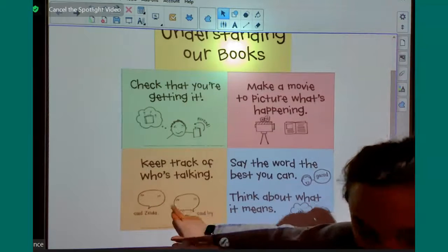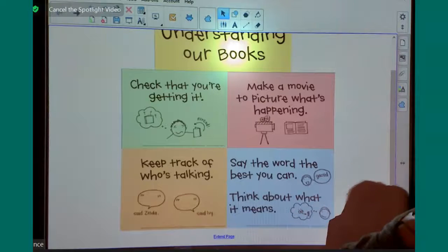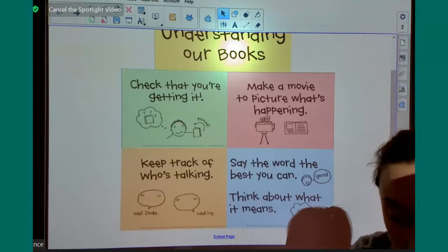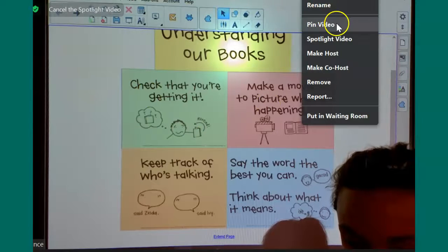these little quotation marks. Who remembers what quotation marks do in a book? Go ahead and raise your hand. What do quotation marks do when you're reading a story? Cadence, I see your hand is raised. Can you tell me what quotation marks do in a story?